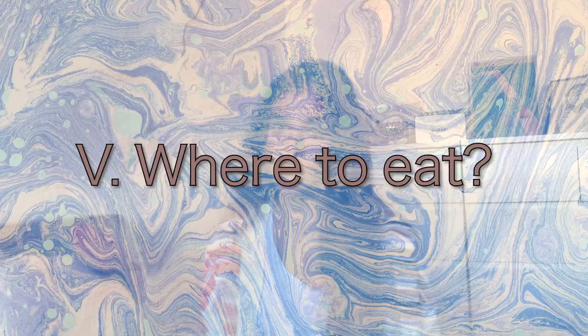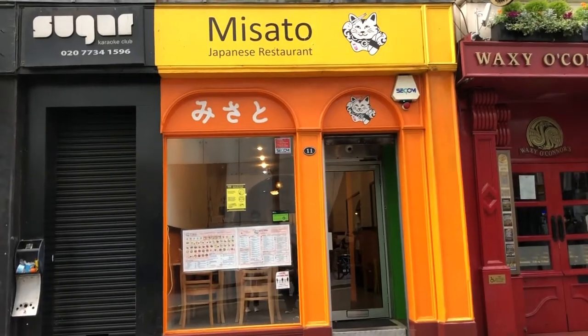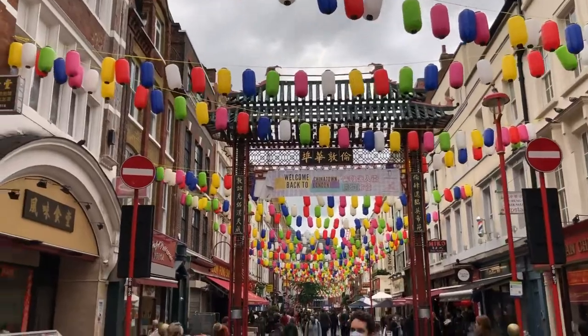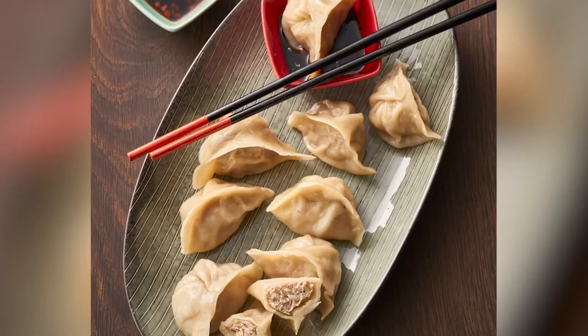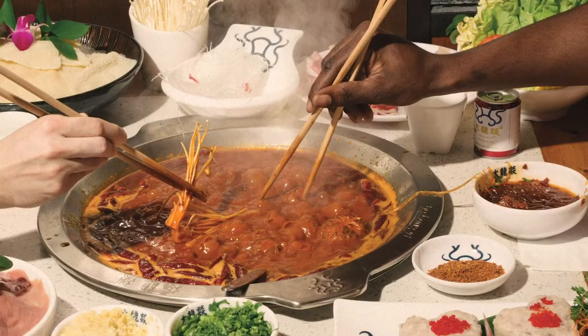And of course, it's called Chinatown, and you can find Chinese food there, obviously, but there are many other cuisines that you can find in there, such as Korean, Malaysian, Vietnamese, Taiwanese, Japanese, alongside some European pizza places that, to be honest with you, I don't really suggest to you. And there are a couple of things that I definitely suggest you try if you're going to Chinatown, and these are bubble tea, dumplings, buns, baked goods from a Chinese bakery, hot pot, and noodles.